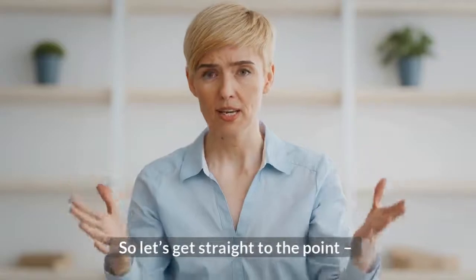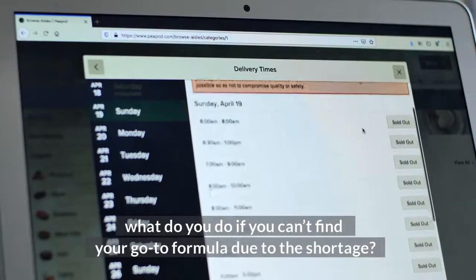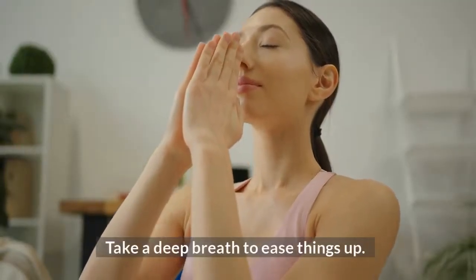So let's get straight to the point. What do you do if you can't find your go-to formula due to the shortage? First things first. Take a deep breath to ease things up.